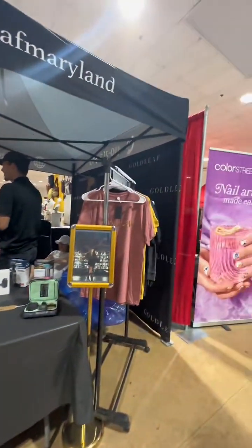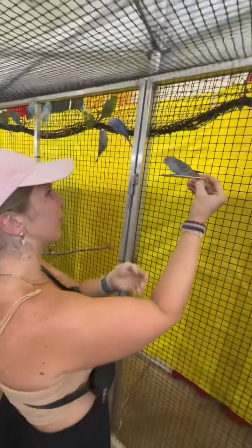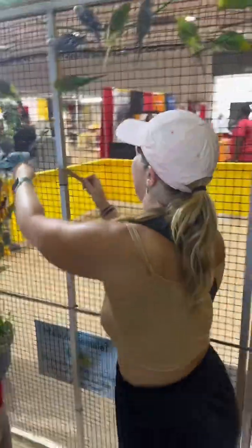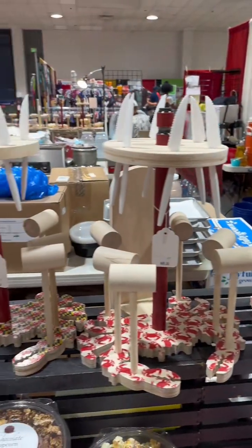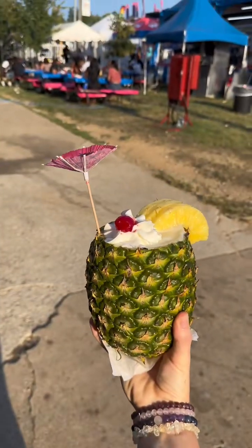Then this was the exhibit house. And one of my favorite parts had to have been not the exhibit stuff, but the birds. So cute. I loved being able to feed the little parakeets, which was really nice. They do peck at you a little bit, but honestly, like, they don't hurt. Then this is so Maryland. I love the mallets and the knives. I'm definitely gonna have to get one of these.